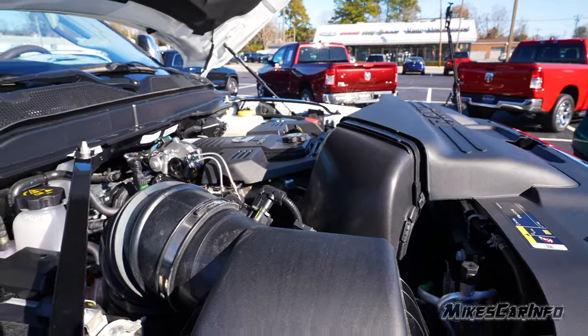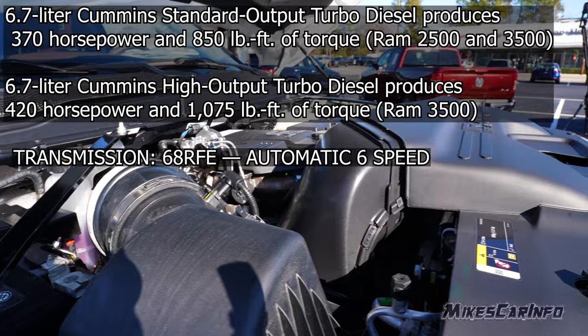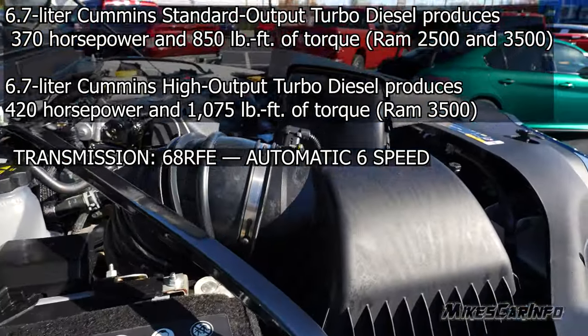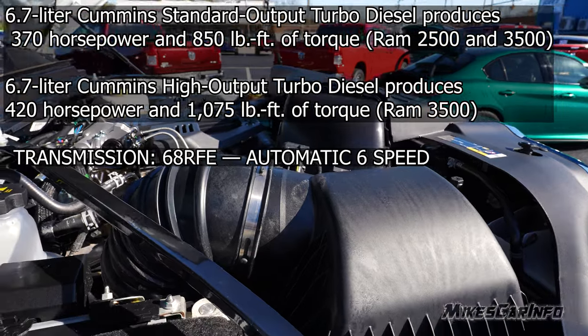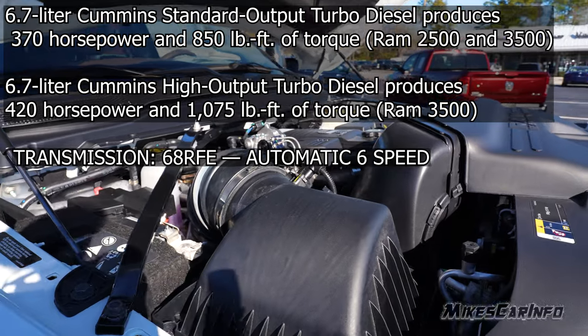You notice it has two batteries. There's one on the other side, and there's one right here. They're both insulated. And it has a significant amount of airflow here, as well as the cooling. It has a 6-speed automatic transmission paired to it.